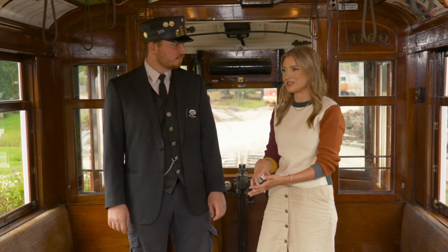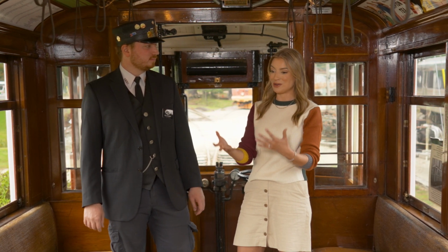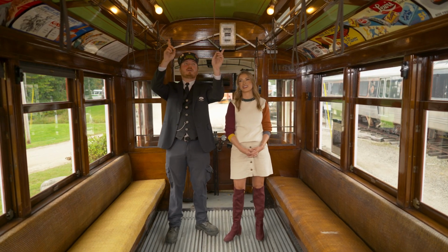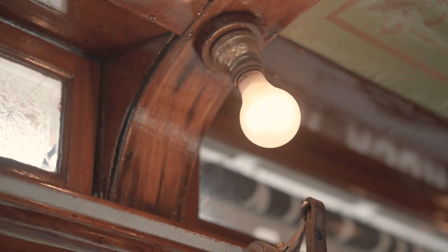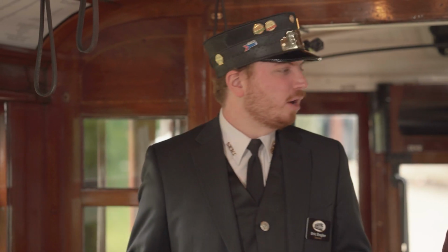What are some of the details that we can find on this trolley that gives it the feel of someone going back in time over 100 years ago? There are a lot of things that you see in a trolley like this that you wouldn't see at a modern transit vehicle. These seats are a great example. They're made out of a material called rattan. We've also got vintage ads all along this car that are period accurate. Even just looking at the ceiling, we've got these bare incandescent light bulbs that will provide a nice warm light. They'll flicker once in a while, kind of give you that old-timey trolley feel.